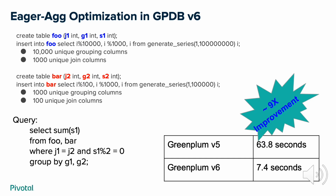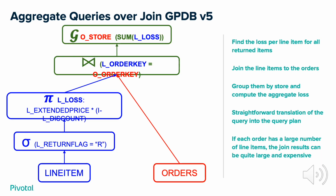Greenplum v6 has improvements in the Orca optimizer. One of the new capabilities is called Eager-Agg optimization in Greenplum version 6. So you can see here in this sample query that we're doing an aggregation and we're doing a join. So when doing join aggregates, there are additional optimizations that Greenplum 6 can do. The speed result here is shown in sample testing of this data set and for this query. We've gone from 63 seconds to 7 seconds, or 9 times improvement. Your mileage may vary.